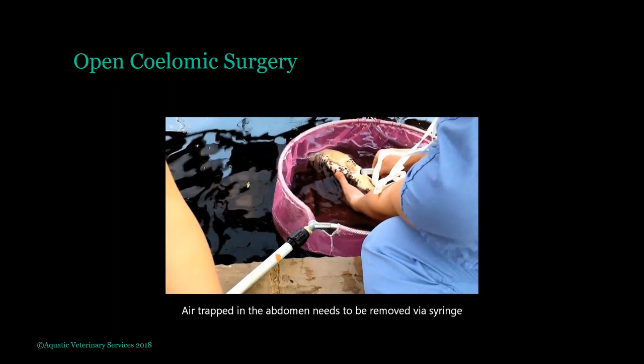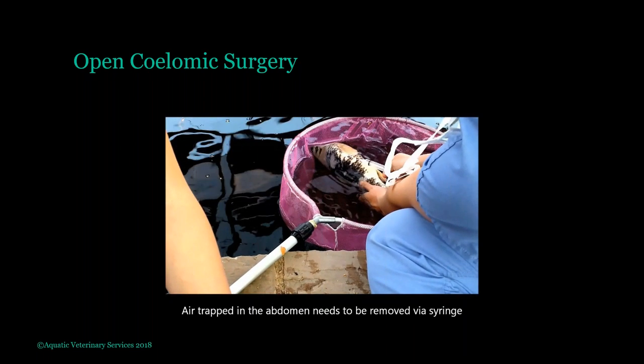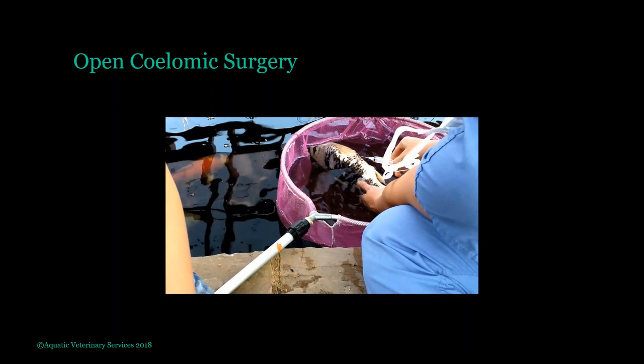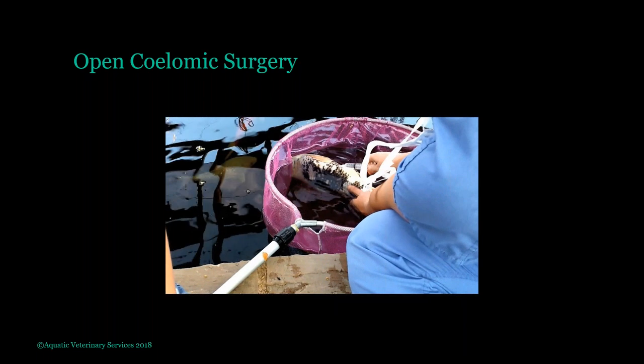Well, sometimes he's full of air and can't really right himself properly. Yeah, I'm getting a bunch of air. Syringe and pull it back out. Yeah, exactly. It's kind of hard to get out during surgery just because he's kind of non-concave on me.